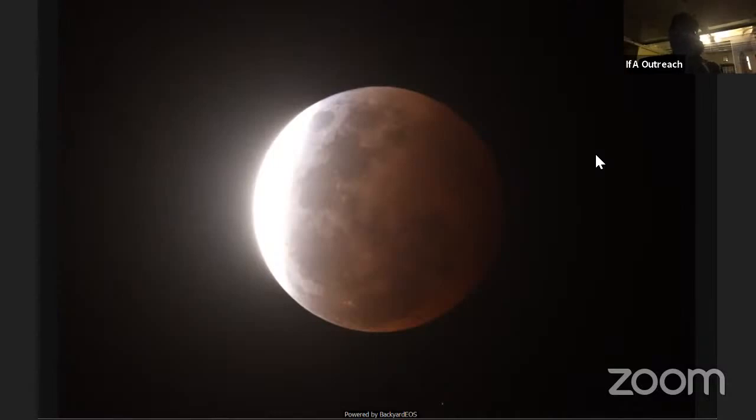So someone asked about the differences between the near and far sides of the moon. We never see the far side unless we send a spacecraft to it. There's a difference in the number of craters, but geologically, the chemical makeup, the mineral makeup of the moon is the same.